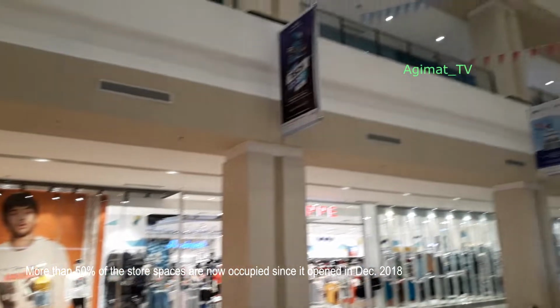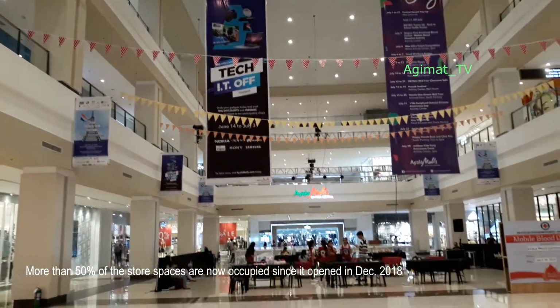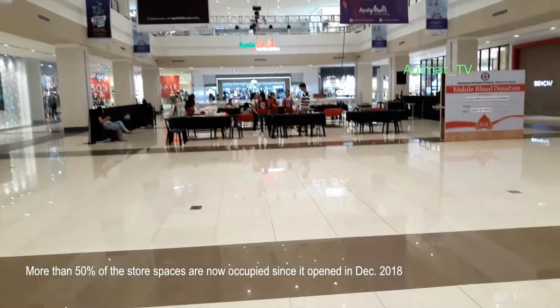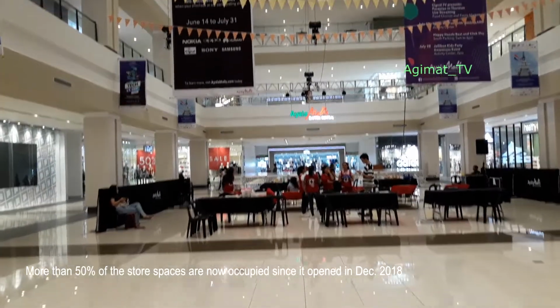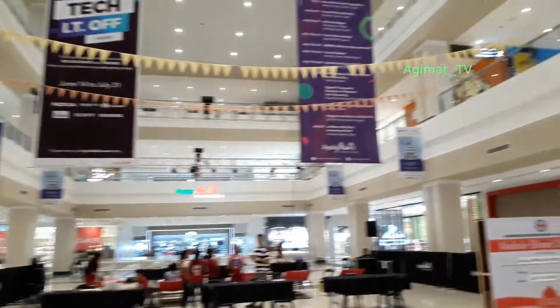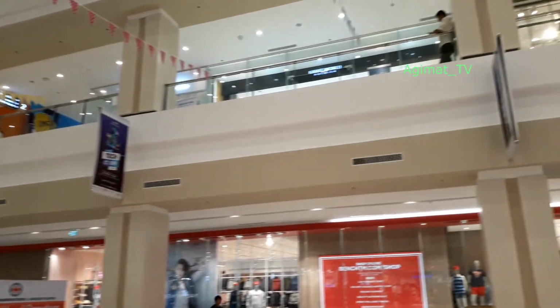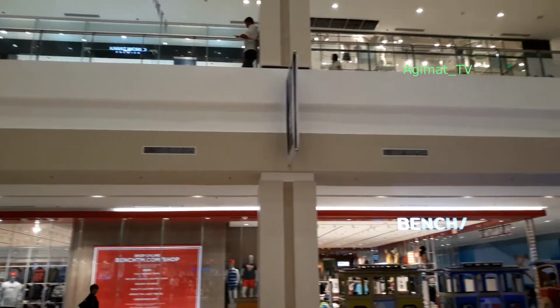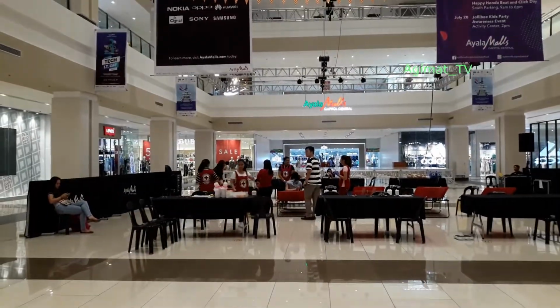Just pan through the area right here. I think this is where they put the stage. Yeah, there is a stage, like maybe for concerts or some other events. Yeah, so that's it. So maybe I'll just try to explore it next time.